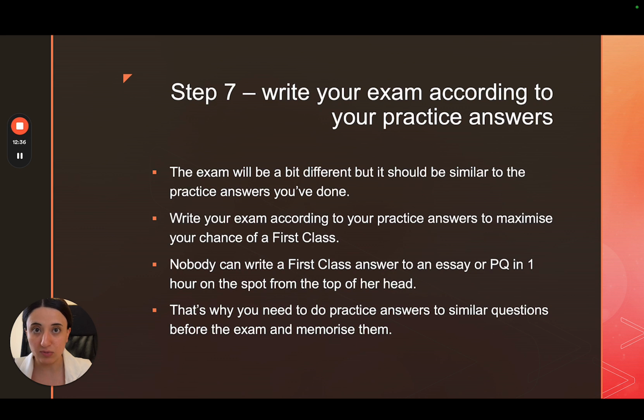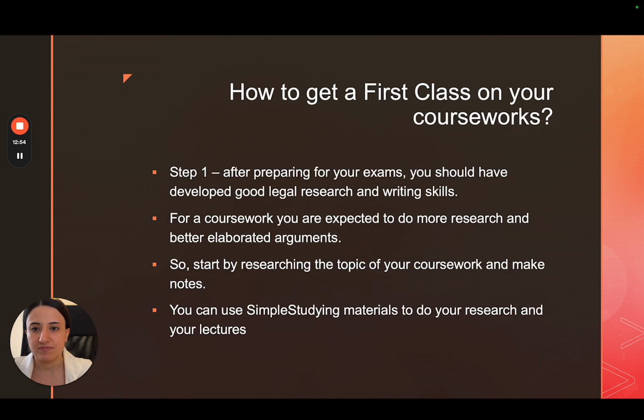Obviously, this is the way to get a first class. Nobody can write a first class answer on the spot without practicing it before. And that's why you need to do practice answers to similar questions before the exam and memorize them, so you can then use this structure on your exam.